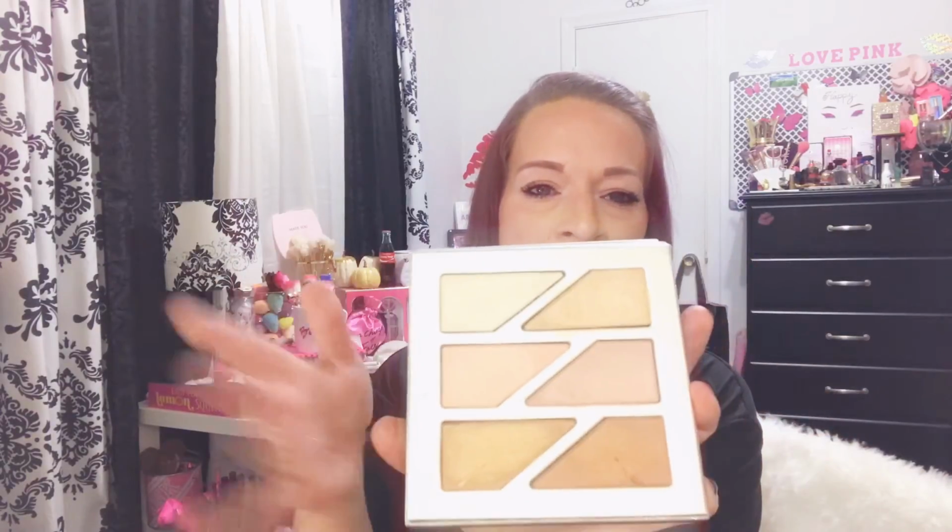This side is the face palette. You got blush, highlighters, and bronzers. And then this side is the eyeshadow palette. Now, these colors are pigmented. Don't get me wrong. They're beautiful. And I remember when I first got this, I was so excited about it.